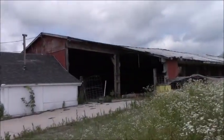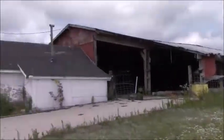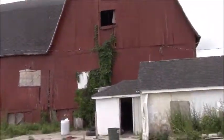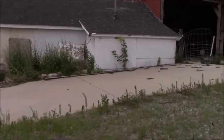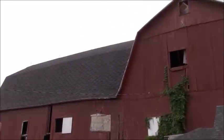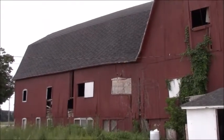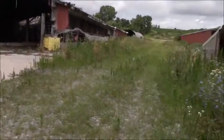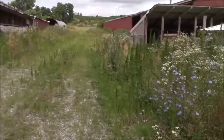There's the main barn. Right there, that's a barn. We did a lot of work on that too. We shingled that roof probably about 15, 20 years ago. Still in actually pretty good shape.